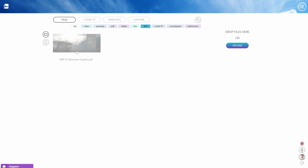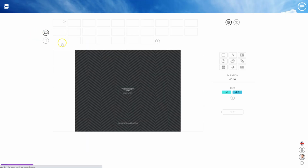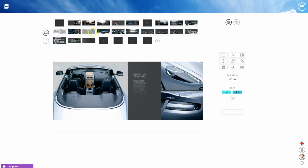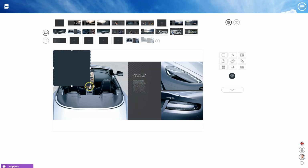When I hover over the preview, all the pages are stepped through. When I click on the edit button, I get a thumbnail of every page of the PDF. And here I can remove, I can drag and drop to reorder, I can even duplicate pages, all right here in the browser. I can add layers to existing PDF pages as well.